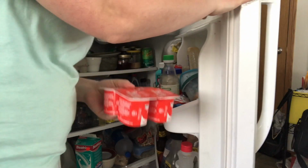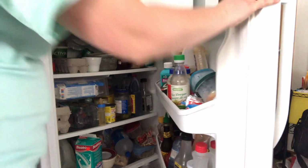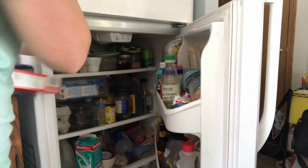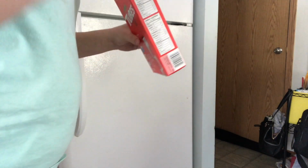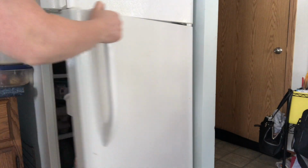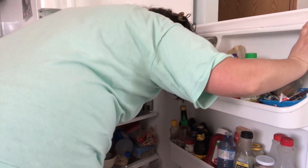Next, I have some yogurt that is still good till the end of April. And I have some yeast. This is my oldest yeast, so I have to use this up first. I usually just use the older yeast for pizza crust and things that don't need to rise as much as bread. Oh boy, here I have a few yogurt tubes. I buy these because Wyatt likes them. I have some eggs. I just bought those eggs a couple weeks ago.